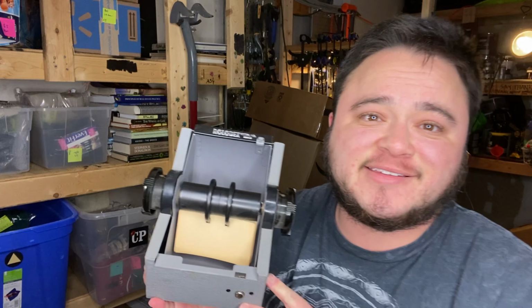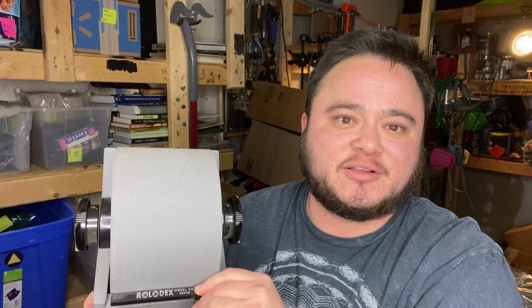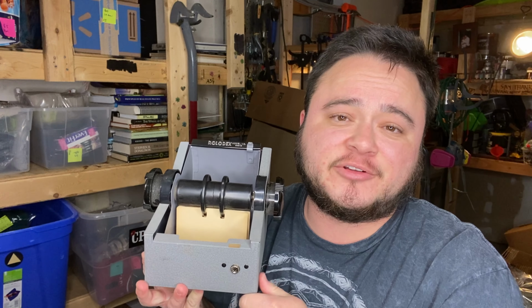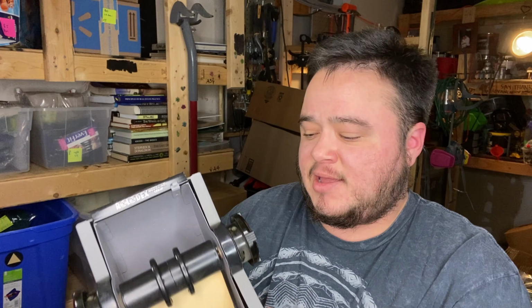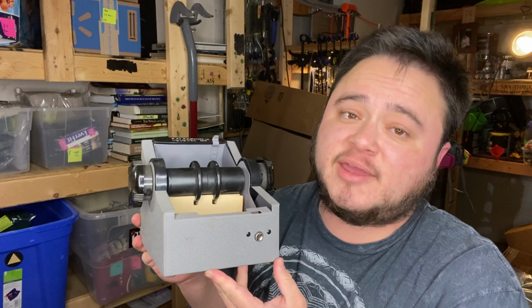I was kind of hesitant to pick this up. This is a vintage Rolodex. The reason why is I have two other Rolodexes that are still brand new that haven't sold, but this is a nicer one because it's metal. It's supposed to have a key. It doesn't have the key, but this model has a lot of sell-through on eBay even without the key.